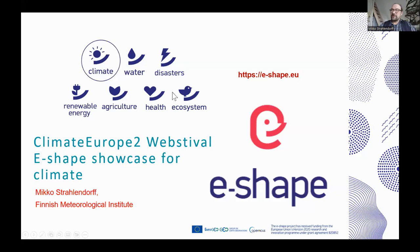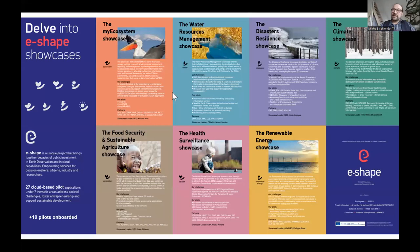So E-Shape has actually 7 different showcases, but this means that we actually had 27 from the outset in 2019. This 4-year, 50 million project started with 27 pilot services in these 7 different areas. So there's one for ecosystems, one for water resources, one for disasters, then agriculture and food security. There's a health, public health related showcase and renewable energy.